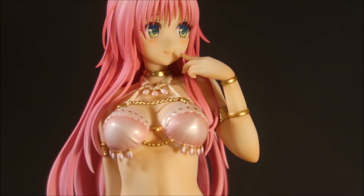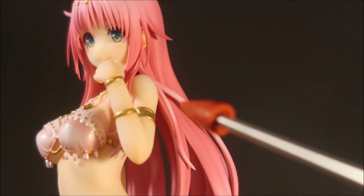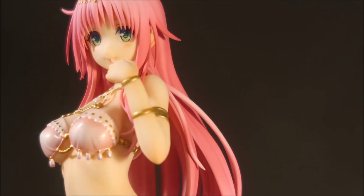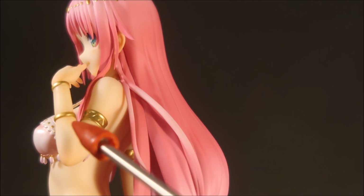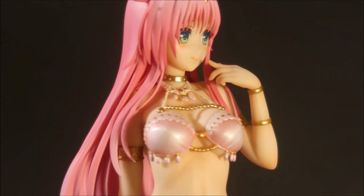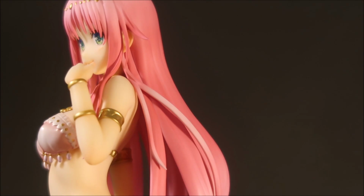Let's take a look at her arms. This is her left arm. It's bent up, and she's kind of pointing at her mouth a little bit, like she's trying to tease you or something. She's got these bracelets and armlets here. They're gold, and this one has a kind of triangle pattern to it. Very nice.